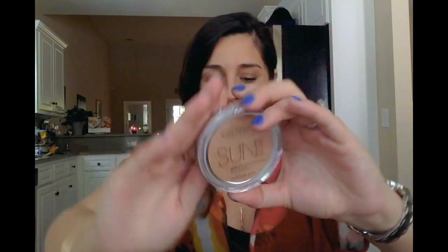I got an Essence contour. It's light. And then I got a Catrice Sun. And then I got the Butter Bronzer from Physicians Formula. And I got the Rimmel Natural Bronzer. And then I got, this was kind of actually more than $10, but I had a coupon. So it went down. And this is the L'Oreal GlamBronze.